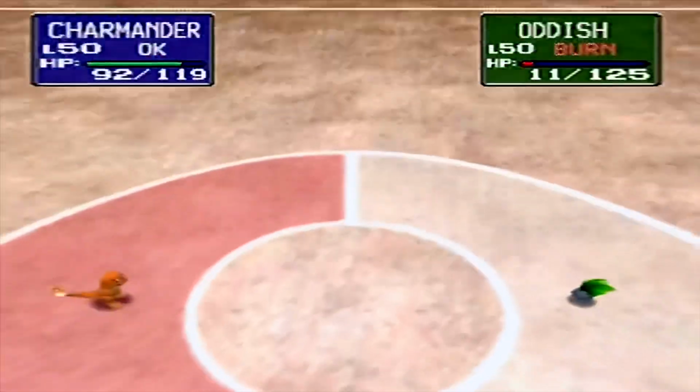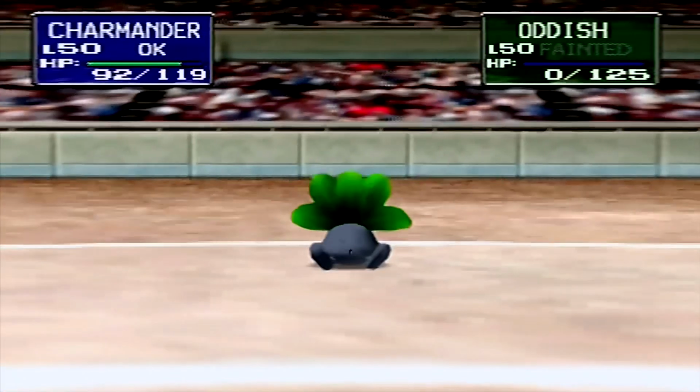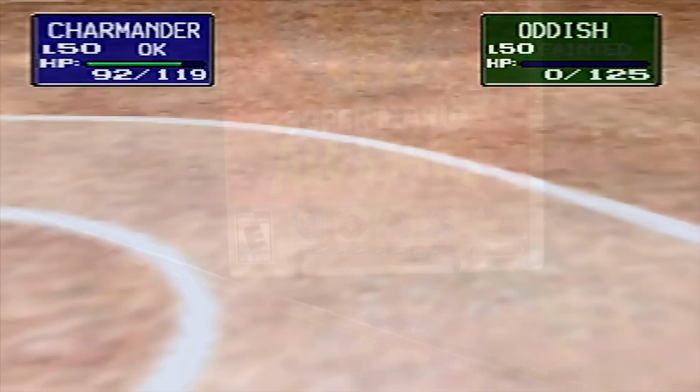Anyway, this is definitely a very good game. If you guys ever come across it, don't hesitate, pick up the game, and also enjoy it. And it's definitely a very good game to add into your collection.